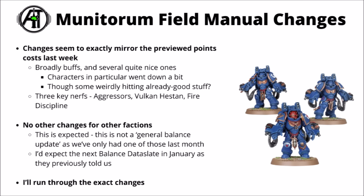I certainly wouldn't have expected anything different anyway, as it is literally just the change to make sure that the Space Marine rules are reflected. It's not meant to be another balance update to Warhammer 40k, just literally coming a month after the last one. As they said previously, the next balance dataslate should be expected sometime in January, where they'll make a few more tweaks to the game, and perhaps finally turn Eldar into a balanced army. I guess you never know.